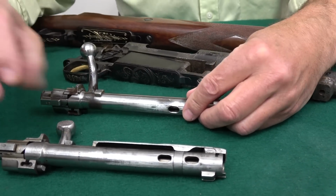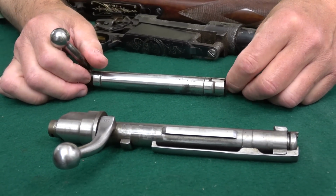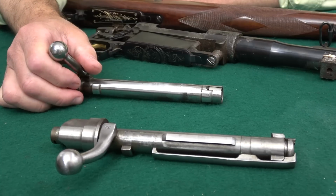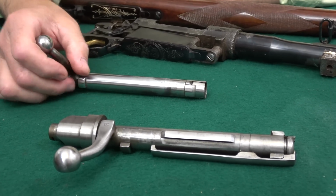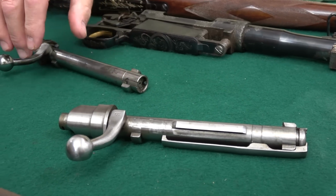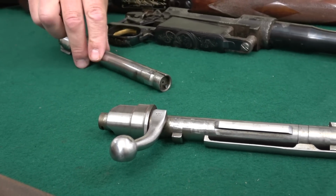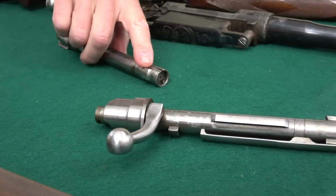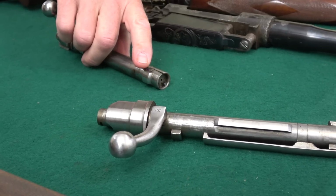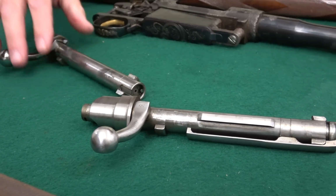And I'm not sure why they would have made a 458 that's not a controlled round feed. I'm assuming because for a period of time, and our younger viewers wouldn't know this, but for a period of time, many people wanted to be able to just drop a cartridge into the action and close the bolt. And that wasn't always possible with controlled round feed action. So this one would do it, and I tried it, and it does, because the Sako extractor, which is very positive, will always jump over the rim of the cartridge, the 458, which, as you know, is a belted cartridge.